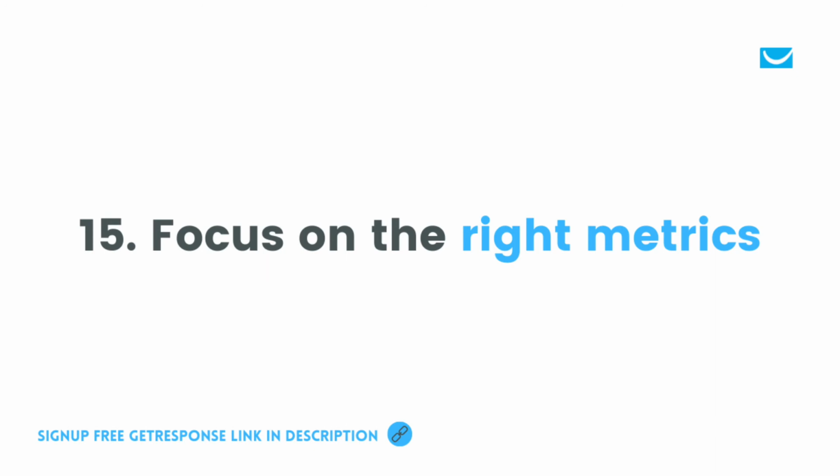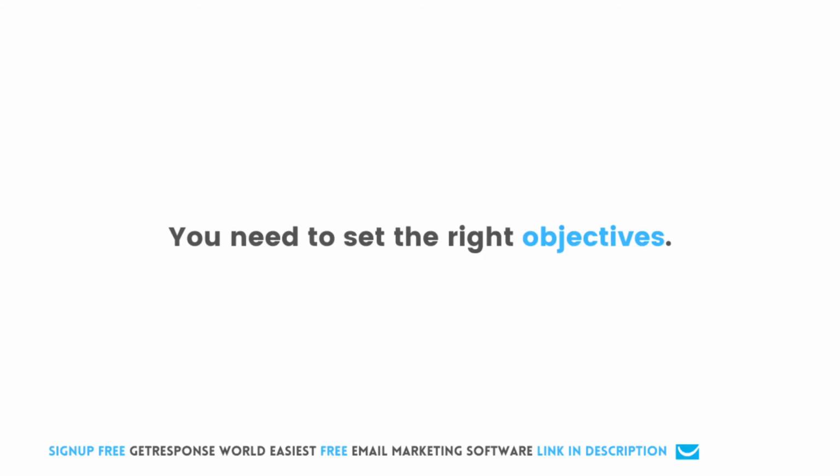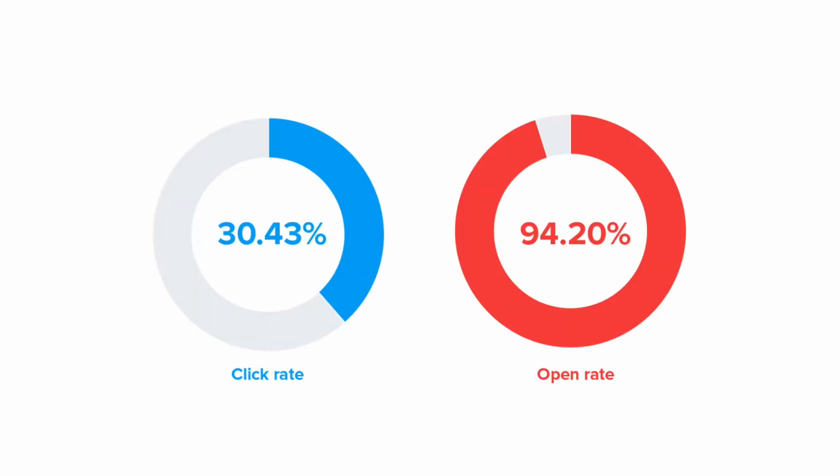15. Focus on the right metrics. What do you want to achieve with your email marketing campaigns? Is it more opens or conversions? How about more revenue per email sent? You need to set the right objectives. The email open rate is often considered a vanity metric. The click-through rate is more actionable, but it still doesn't tell you how much revenue your campaigns generate.